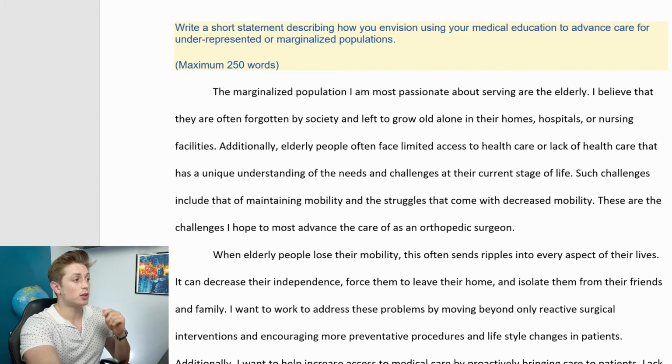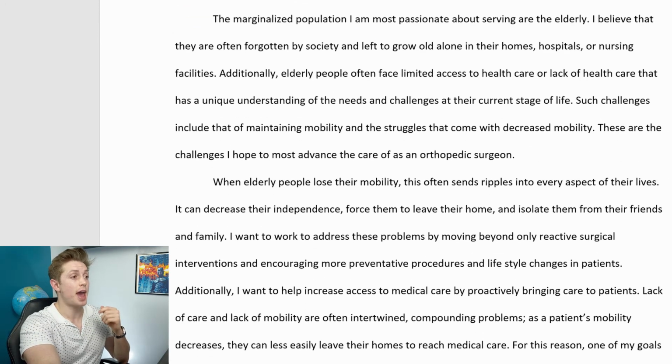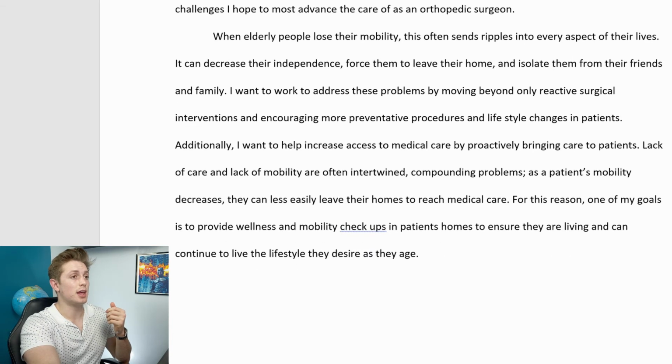Such challenges include that of maintaining mobility and the struggles that come with decreased mobility. These are the challenges I hope to most advance the care of as an orthopedic surgeon. When elderly patients lose their mobility, this often sends ripples into every aspect of their life. It can decrease their independence, force them to leave their home, and isolate them from their friends and family. I want to work to address these problems by moving beyond only reactive surgical interventions and encouraging more preventative procedures and lifestyle changes in patients.